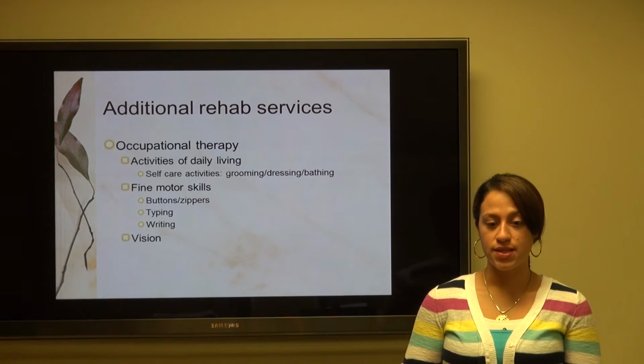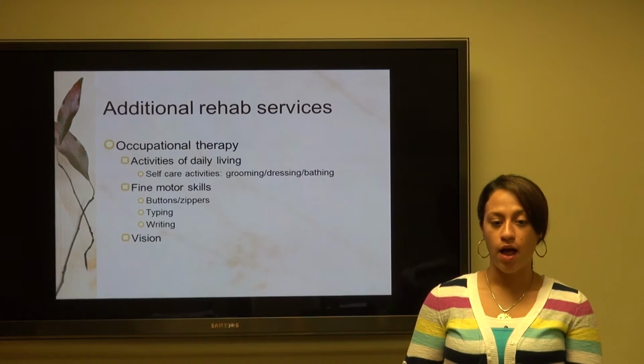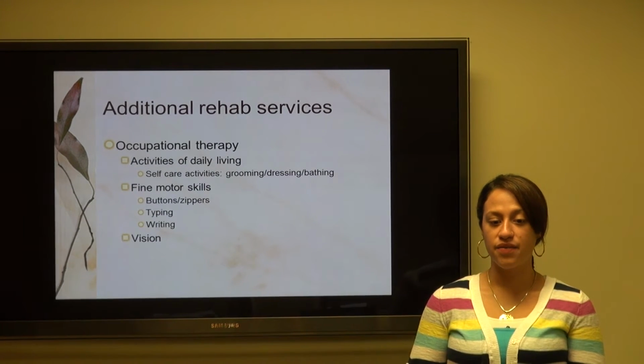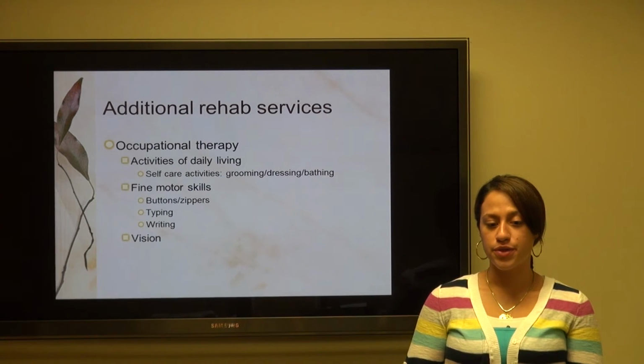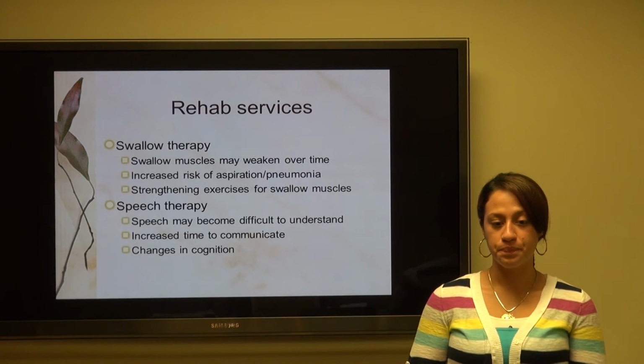Some additional services that a patient may require are occupational therapy. Occupational therapists can help with activities of daily living, self-care activities such as grooming, dressing, bathing, and also some fine motor activities like buttons, zippers, typing, and writing, and they can also be helpful in terms of any visual changes.